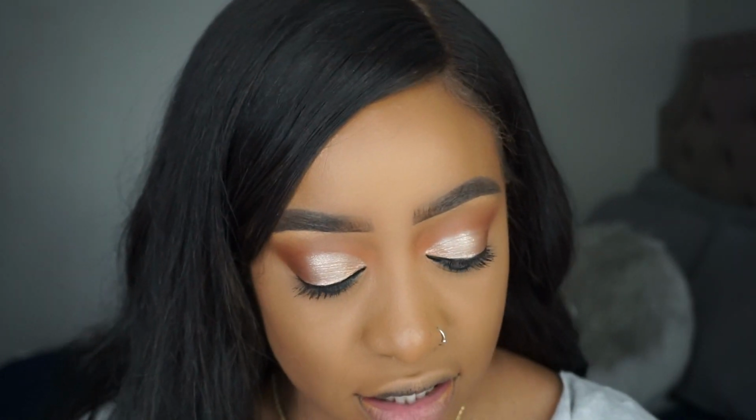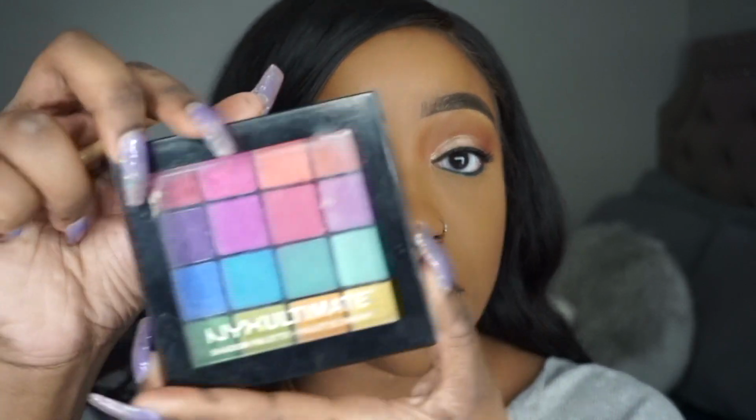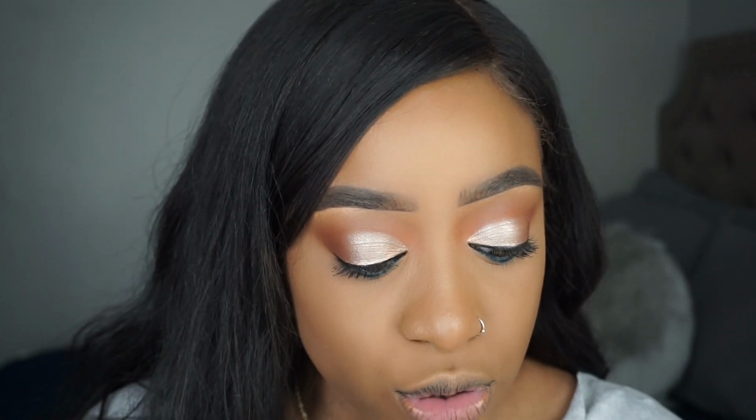I applied my eyeliner off camera. I hope you guys could see it. I'm gonna take this NYX Ultimate Shadow Palette. This is really old. And I'm gonna just take this shadow in here. This is kind of like the same color as the liner. And I'm just going to place it right on top.